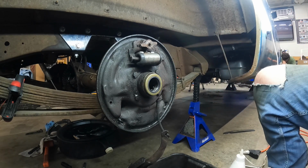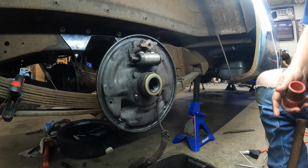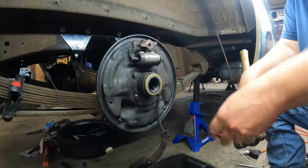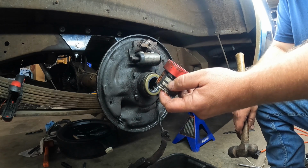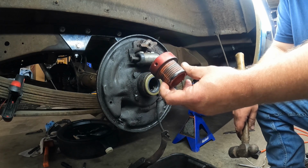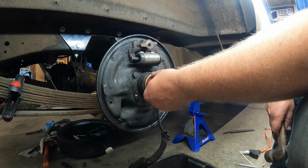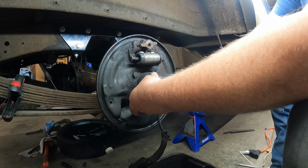Now, like I said, they make tools for all this stuff. If you don't have a tool, you can use a hammer and just slowly tap your way around it and slowly get her in there. I've actually got this, I think it's an axle seal off a Dana 44 if I remember correctly. Anyways, it's got a nice aluminum body to it. So the nice thing is it fits dead up on top of these things. So I can sit there, I can tap them in.